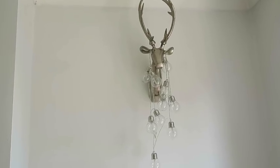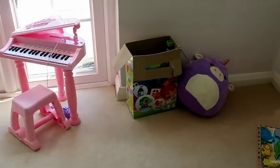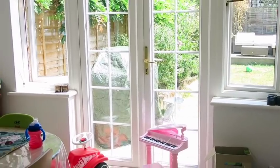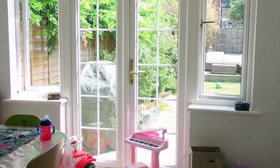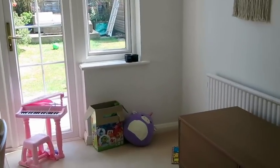And we have a little bit of a silver stag's head, a little nod to Sweden, with some bulbs from Rockett St George around it. So this area is kind of a place where the kids can just chill out and play. All their stuff is back here, but it's a little bit out of the way. Hoping we can build in the future a little modern extension conservatory there with some bifolding doors to give them a bit more play space when they're older, but they've got loads of play space upstairs as well.